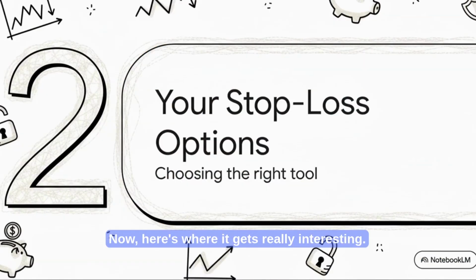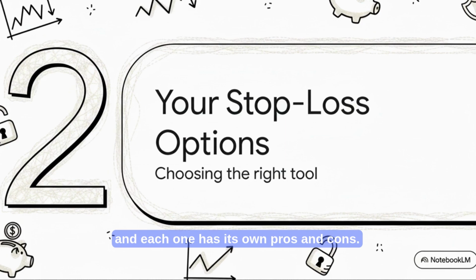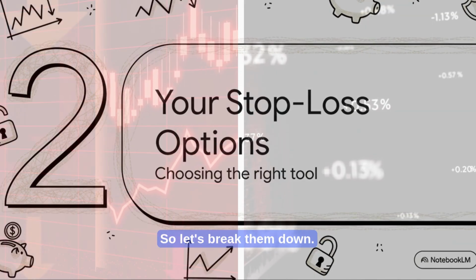Now, here's where it gets really interesting. Stop loss isn't just one thing. Nope, it's not a one-size-fits-all kind of deal. You've actually got a few different flavors to choose from, and each one has its own pros and cons. So let's break them down.